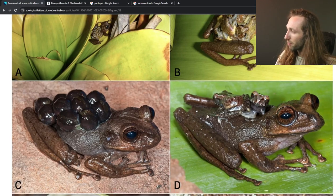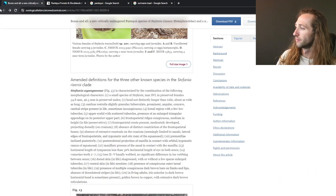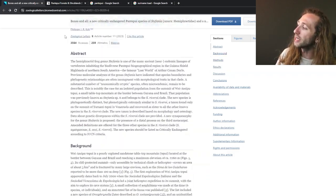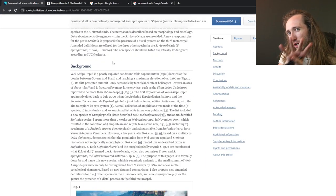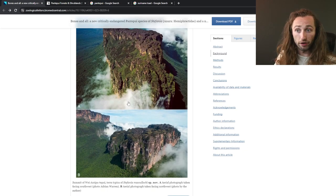But this paper actually did a lot more than just say, these frogs carry around the babies on their back. So let's start breaking down everything they did. I'm not going to go too in-depth into the weeds on this, but this is the background of where they are found.